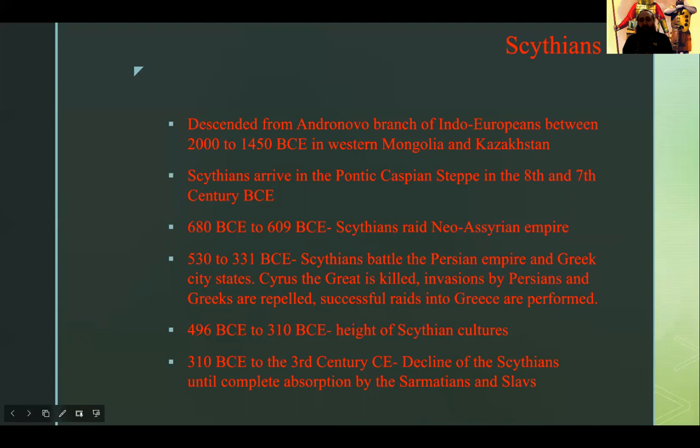So the next group I want to discuss is the Scythians. The Scythians were a Central Asian nomadic group that originated in Western Mongolia and Eastern Kazakhstan that were most likely, based off of archaeological and genetic evidence, descended from a branch of the Indo-Europeans called the Andronovo. The Andronovo being themselves a branch of the Sintashta culture of Indo-Europeans. In essence, the first Indo-European cultures to migrate out of the Pontic-Caspian steppe, the homeland of the Indo-Europeans, or the Yamnaya and the Afanasyevo, with the Afanasyevo going to Mongolia and the Yamnaya going west into Europe.